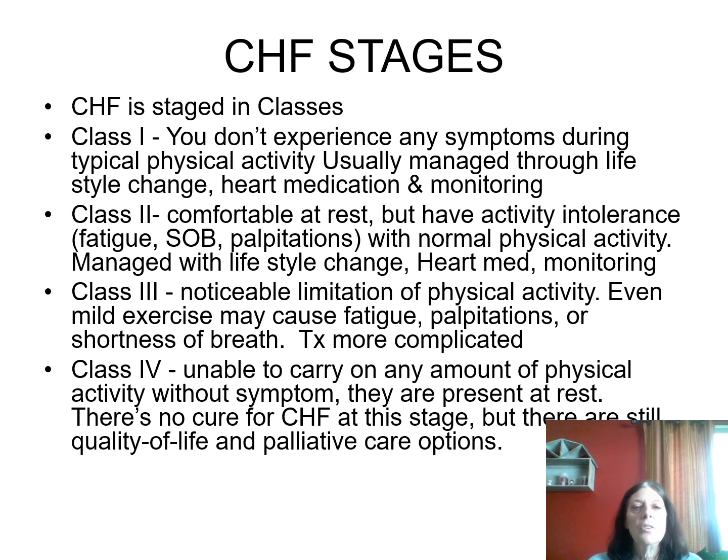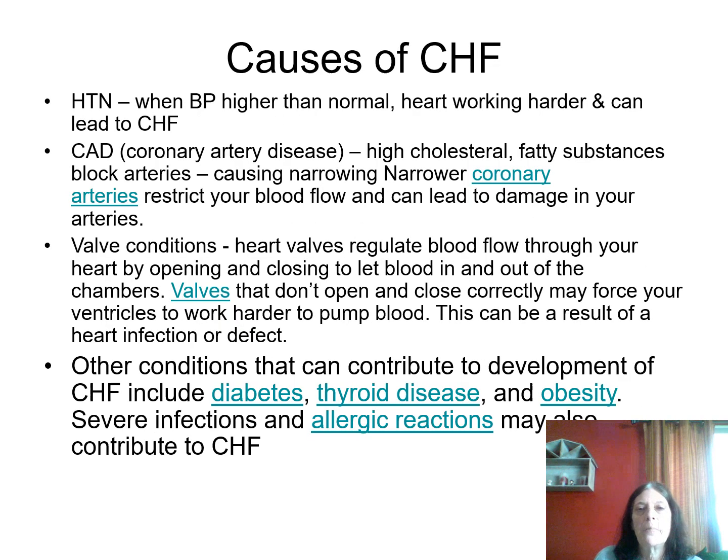Class 3, noticeable limitations of physical activity; even mild exercise may cause fatigue, palpitations, or shortness of breath. Treatment is more complicated. Class 4, unable to carry on any amount of physical activity without symptoms. They are present at rest. There's no cure for congestive heart failure at this stage, but there are still quality of life and palliative care options.